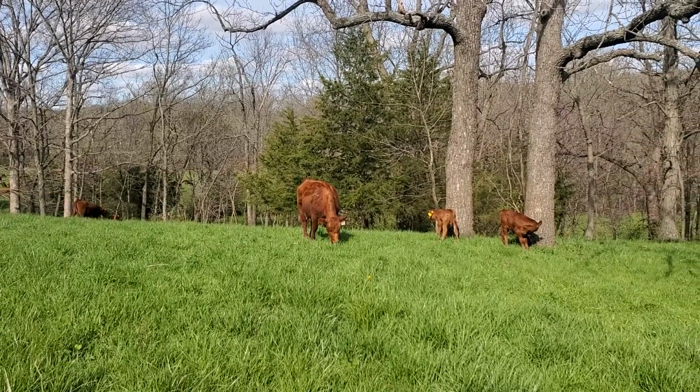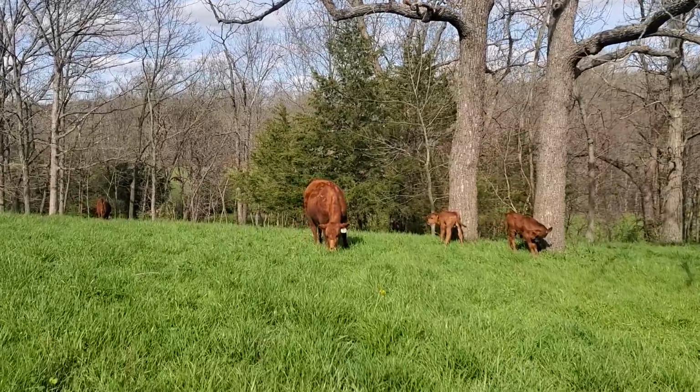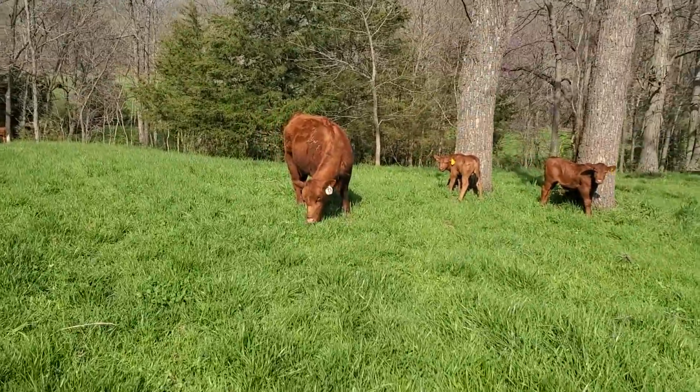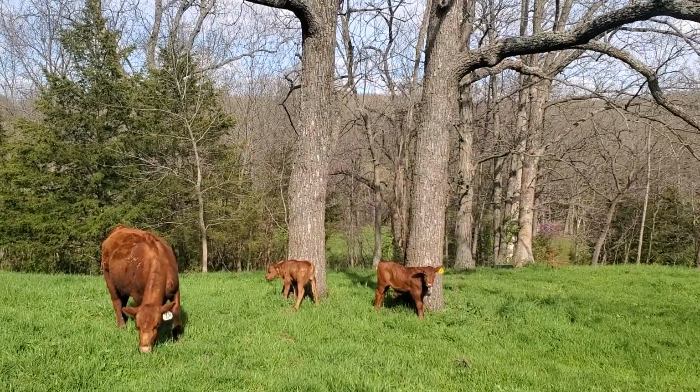But it's funny, these calves, 98 there, that's the first calf heifer. She's got a beautiful calf right there, 117. No, it's 114. 102, he's hanging out there by that beautiful walnut tree.